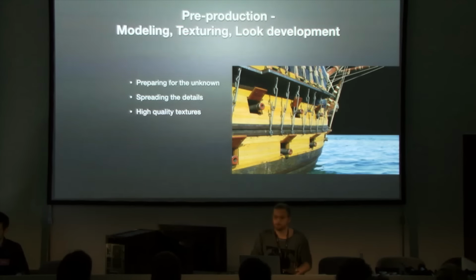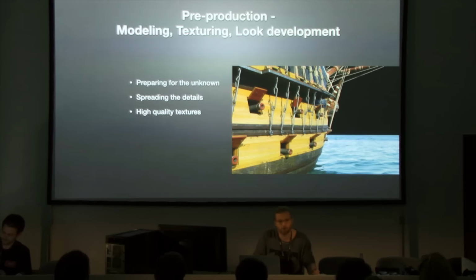And then we had the pre-production, the modeling and texturing and look development. Since we didn't know during pre-production the exact layouts of the digital ships that we were going to do, we made sure to spread the detail evenly and put a lot of effort into the modeling and texturing of the ship. So we were flexible. It held up very well for close-up shots, and that became a very flexible tool.